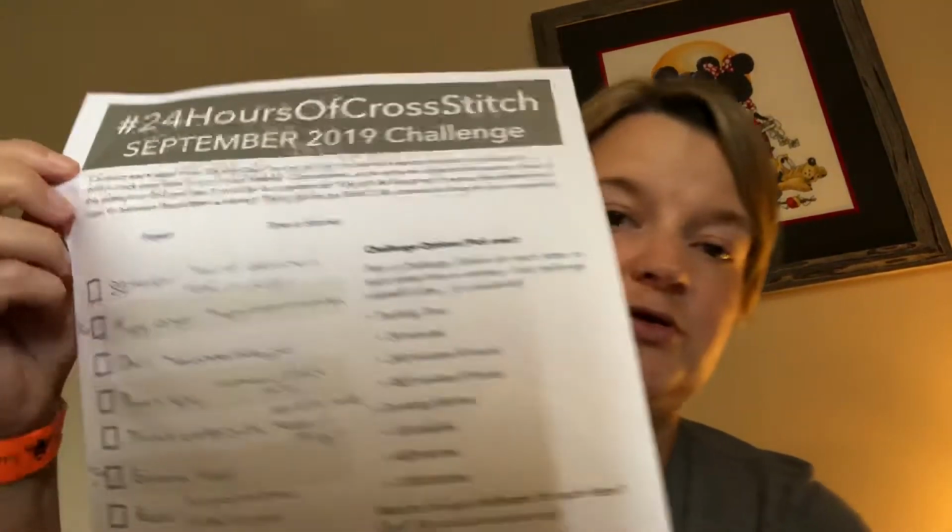So as far as my works in progress go, I thought I worked on a lot more than I did, but I did start the 24 Hours of Cross Stitch acrostic challenge for September. I don't know if everyone's familiar with that. I hadn't been until I checked it out. Someone else's Flosstube video that I was watching had mentioned it, so I went and checked that out. If you go to 24 Hours of Cross Stitch on their Facebook page, you can join their group.